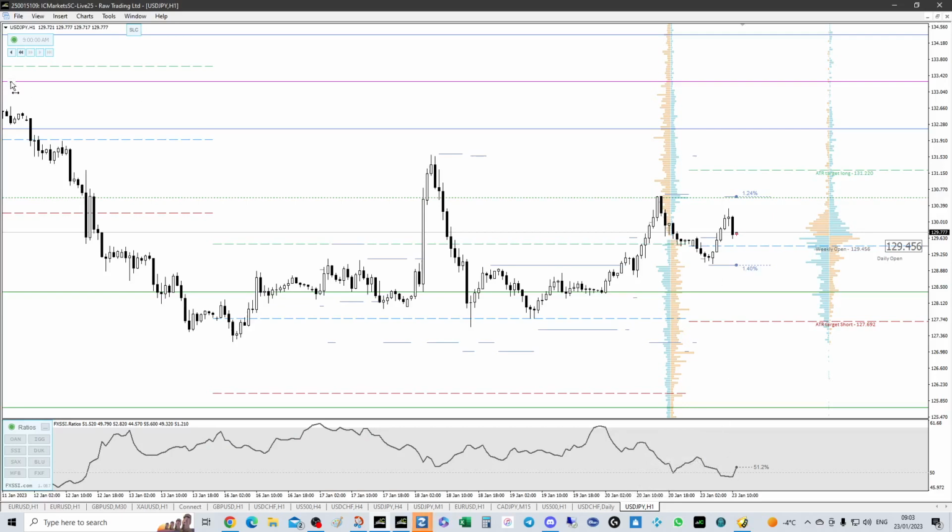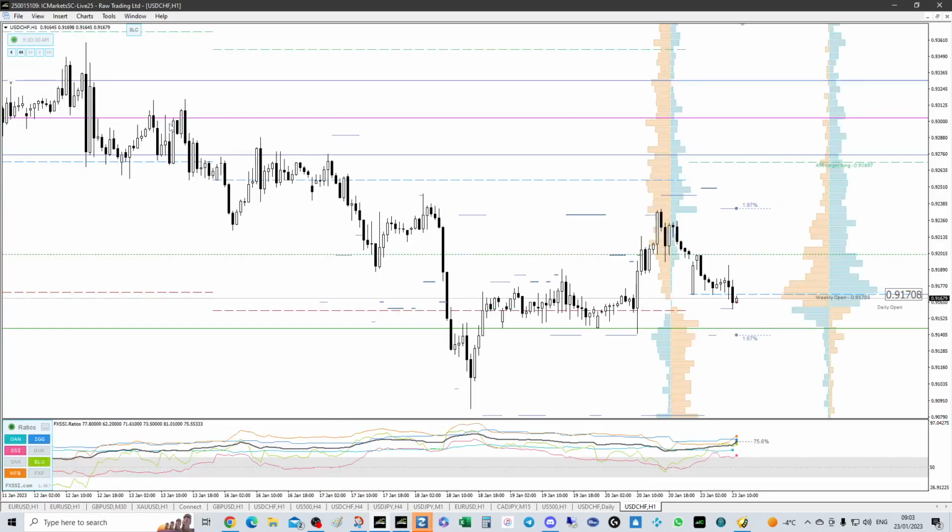So you've got to be careful. So I've done dollar CAD, dollar yen. Let's do dollar Swiss. We're going to see a lot of stop hunts taken this week. I think one below is at 91.40, the one above is at 92.35. This should be falling because of the sentiment.